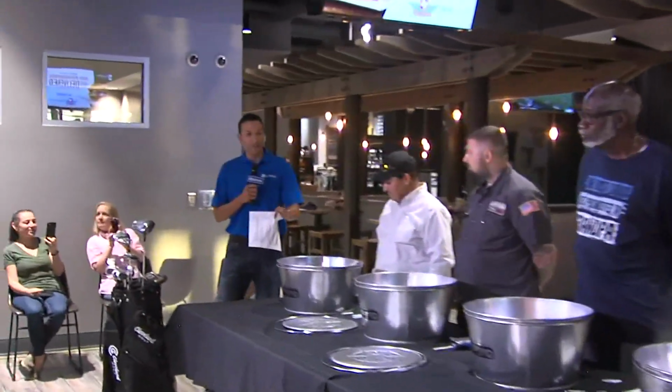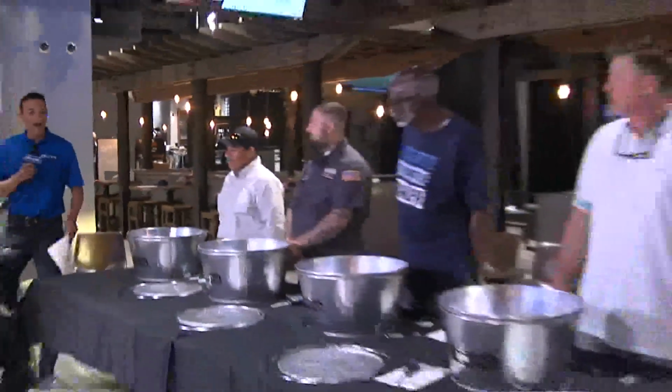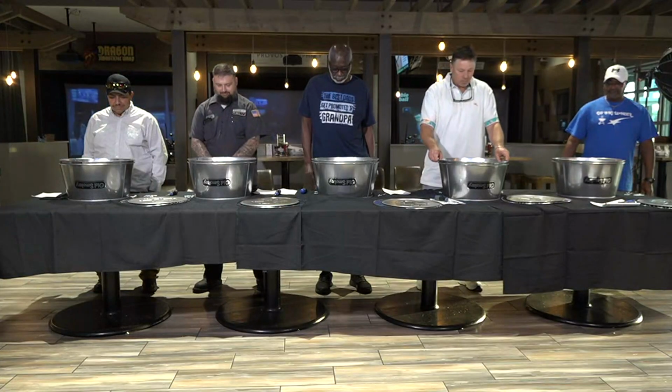So basically, the first to assemble this Old Smoky will win this nice pair of golf clubs by Cleveland Golf Clubs. We have a 3-burner gas grill and also a $250 gift card to 5 Under. Guys, you ready? All right, here we go on my mark. 3, 2, 1, let's go.